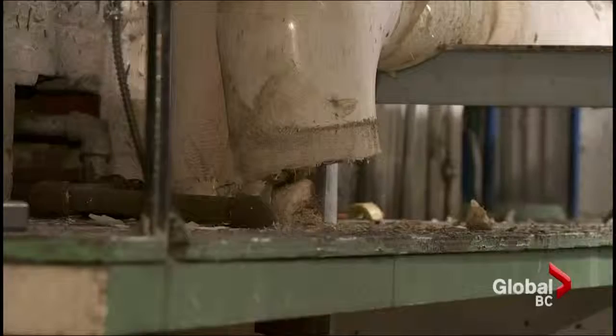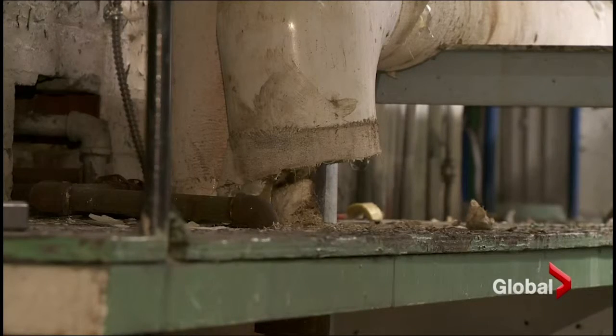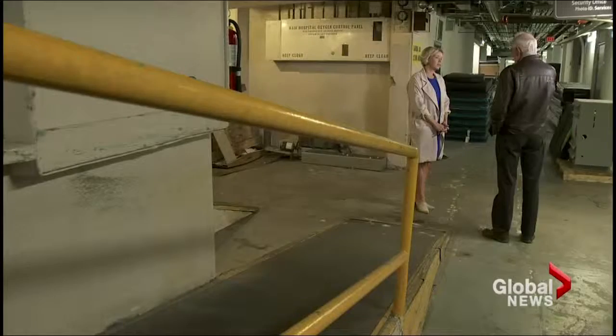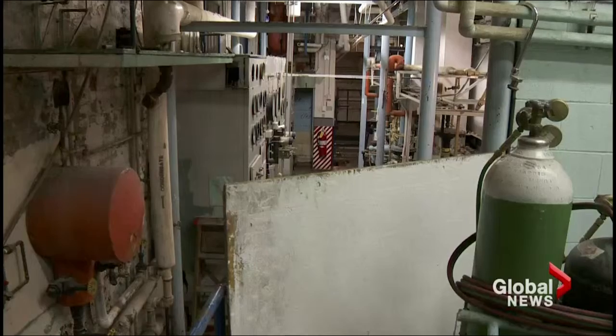You can't renovate into a modern, world-class facility. There's just too many obstacles here. For example, this 1912 building has 10% seismic capability. Neill McConnell is in charge of finding a solution, and he says there's only one.